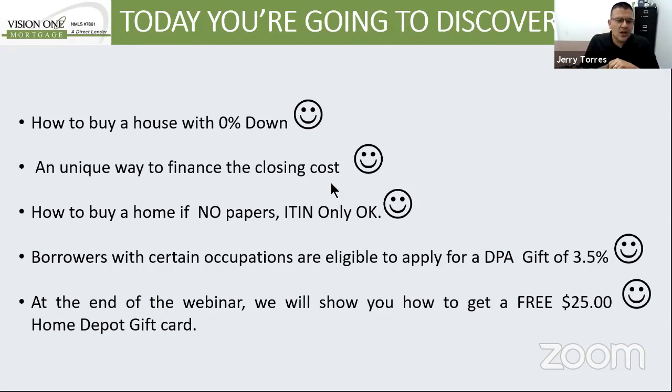We're going to teach you how to buy a house even if you have no papers, and if you are a foreigner and only have an ITIN number, we can teach you how to do that as well. And some borrowers with certain occupations are eligible to receive a 3.5% gift, down payment assistance from the government. So stay tuned, don't go anywhere.